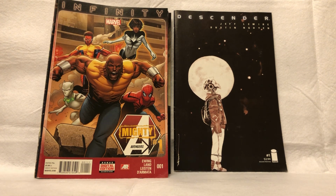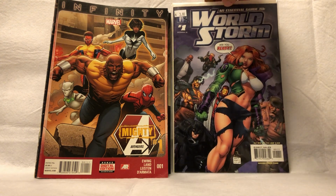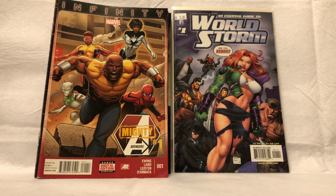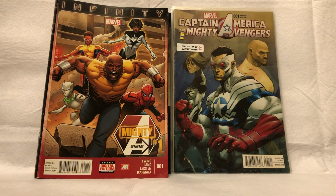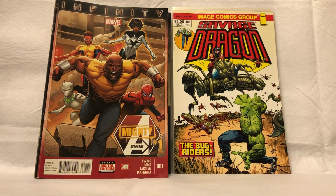So this is actually the exception. I paid $3 for this. It's just an Art Adams cover. Kind of a spur of the moment, I decided I wanted it. Just a 1 in 25 variant for $1. Savage Dragon issue for $1.